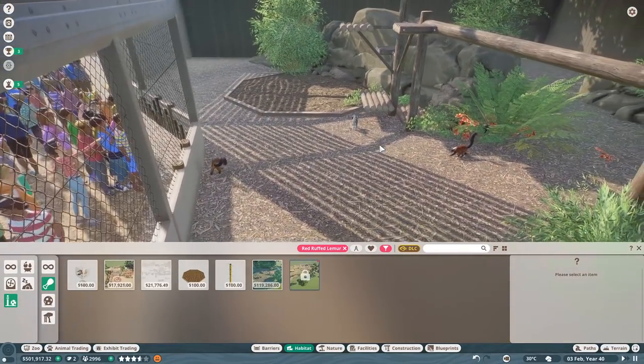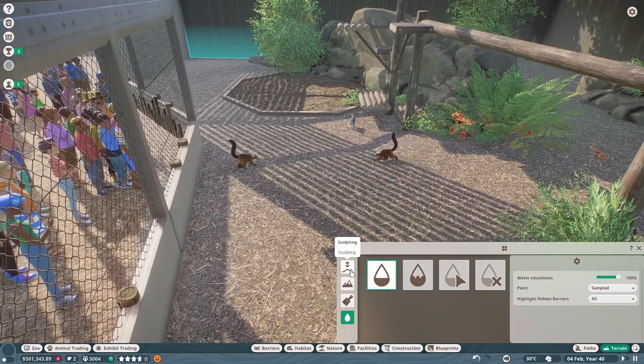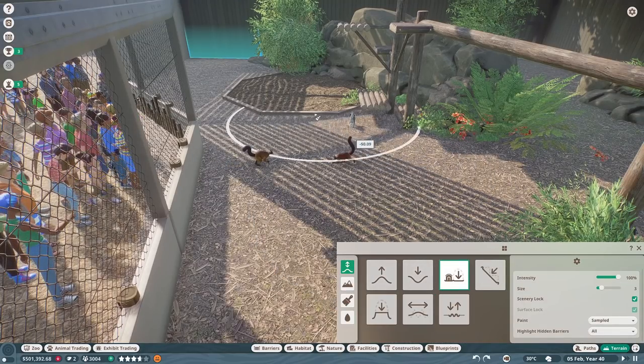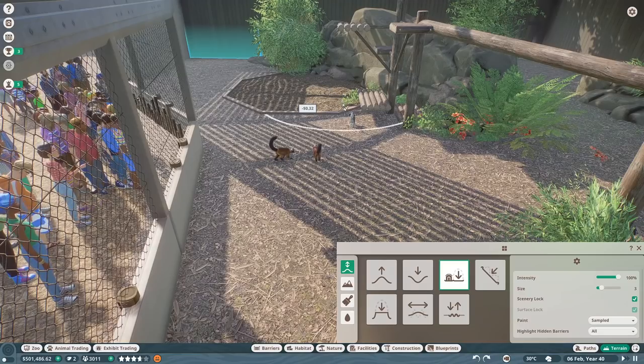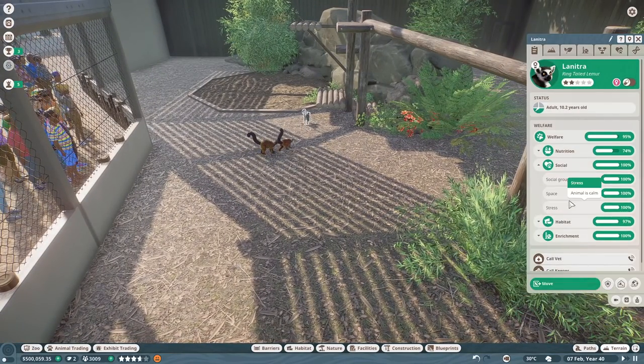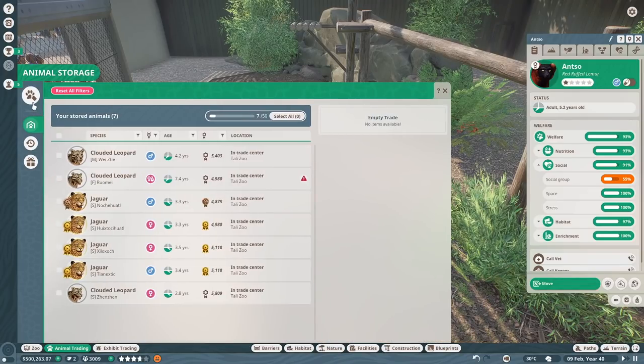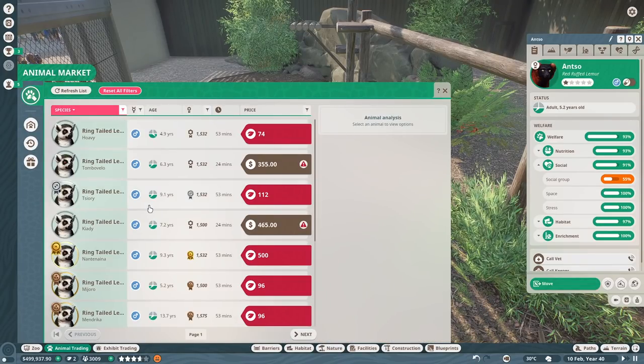Awesome. Yeah, and then we will integrate that into the rocks, kind of like we did with the elephants in their enclosure. Let's see if we can bring this up again. Perfect. There we go. Yay! So now they should be nice and happy. Beautiful. All right, so we have a male and a female of you. Let's go ahead and see if we can find one more red ruffed.